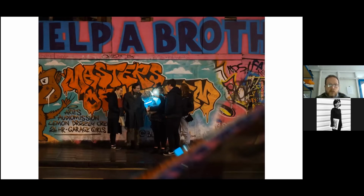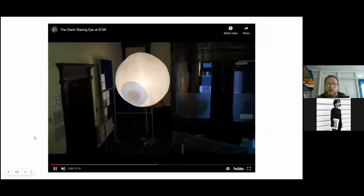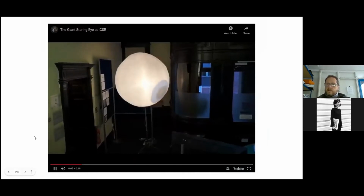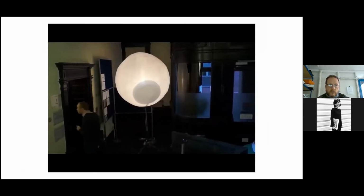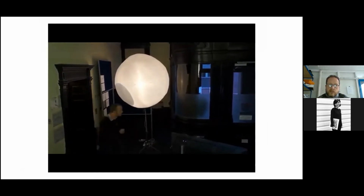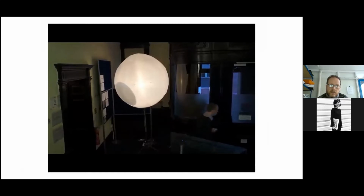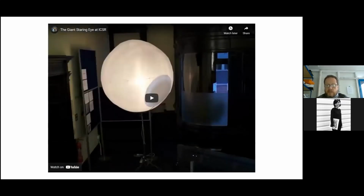So let's go on to inflating things. This is the giant staring eye. It's an eye and it stares. That's really all it does. It looks for motion. It looks towards motion quite slowly. The iris size changes when it's interested. Very interested now, so the iris is very big. That was the first real inflatable thing that I'd ever made.